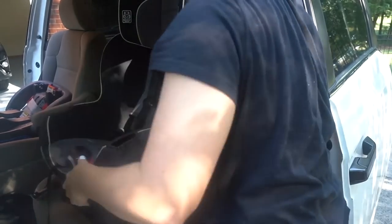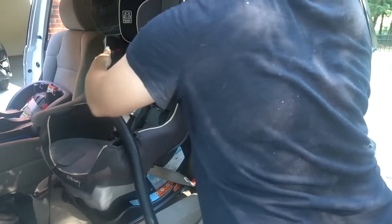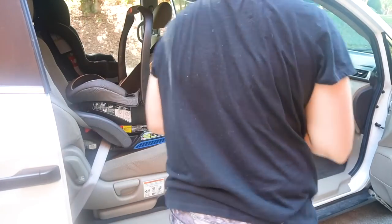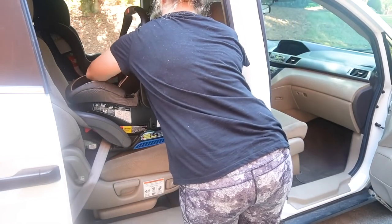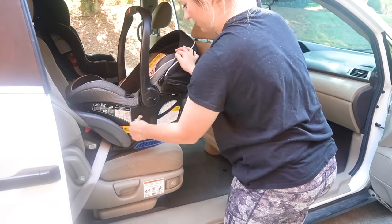As I mentioned before, I am just spot cleaning the car seats today because they weren't that bad. I will take them out and wash the covers probably realistically once or twice a year, and then I just spot clean in between, and that just seems to work well for us.